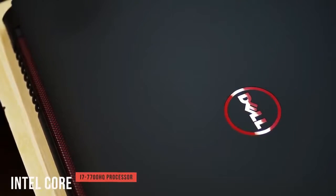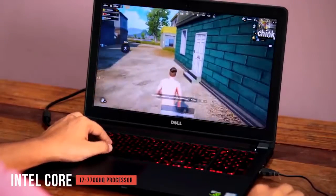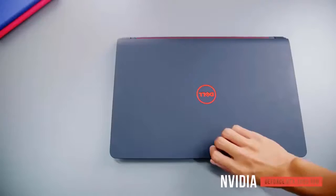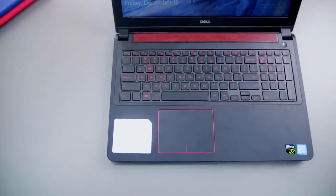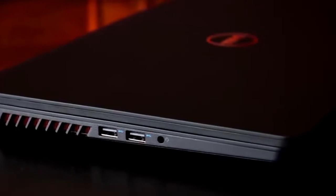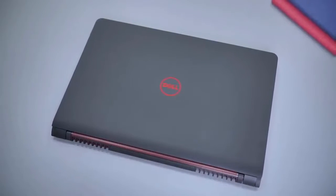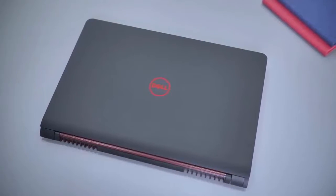When it comes to performance, this laptop really shines. Its Intel Core i7-7700HQ processor and the 8GB of RAM will provide you with plenty of computing power. The NVIDIA GeForce GTX 1050 is a very solid graphics card that allows for modern gaming without lag. You can use this laptop for a little over 7.5 hours before you need to make your way to an electrical outlet. It's not the best we've ever seen, but certainly not the worst. The Dell Inspiron 5577 is the best gaming laptop under $1,000. It's a bit light on the way of inputs, but it offers a great processor and graphics card.